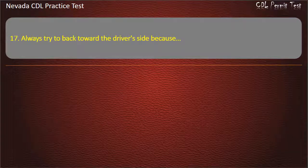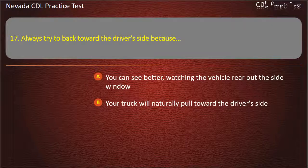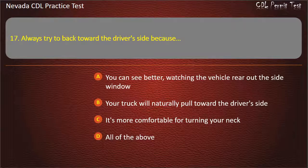Question 17. Always try to back toward the driver's side because you can see better, watching the vehicle rear out the side window. Your truck will naturally pull toward the driver's side. It's more comfortable for turning your neck. All of the above. Answer. You can see better, watching the vehicle rear out the side window.